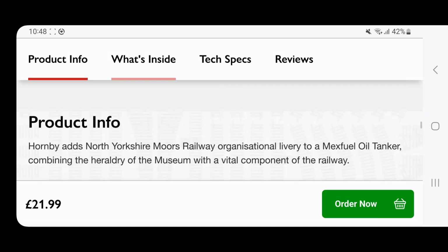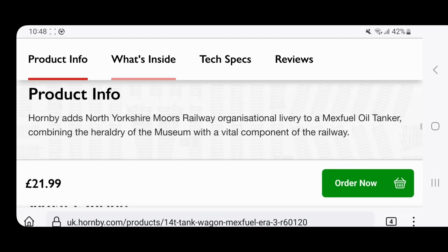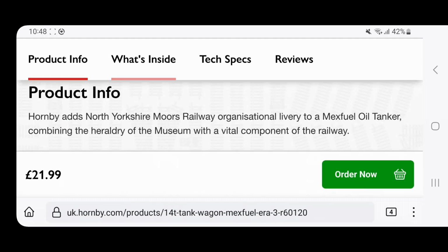But what's inside, it says, Hornby adds North Yorkshire Moors Railway organisational livery to a Mex Fuel oil tanker, combining the heraldry of the museum with a vital component of the railway. And I have no idea what they mean by that. Is there a Mex Fuel tanker at the North Yorkshire Moors Railway? There's nothing on the box, and there's nothing on the tank about the North Yorkshire Moors Railway.